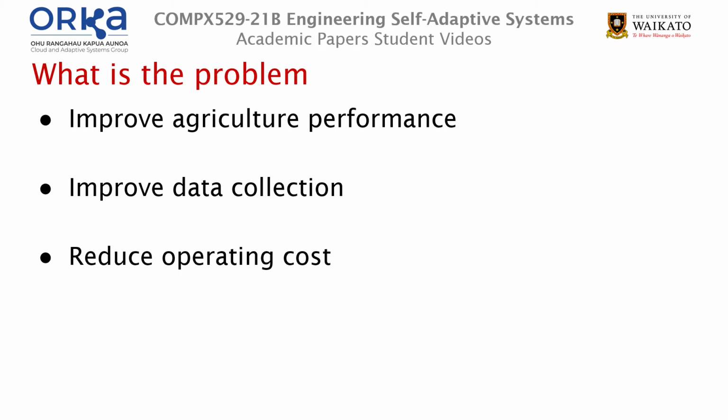As with every process, improving efficiency by reducing costs and improving time management is vital. By reducing the operating costs and improving the efficiency of monitoring crop health by aerial observations, a farm can allow for more data collection with little to no loss in profit.